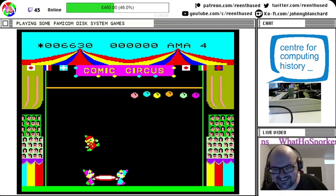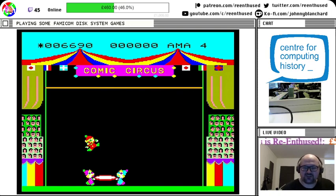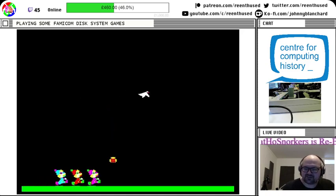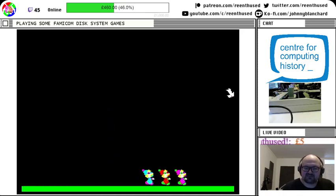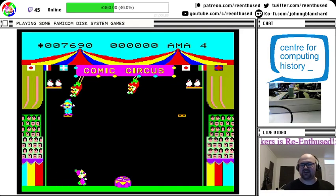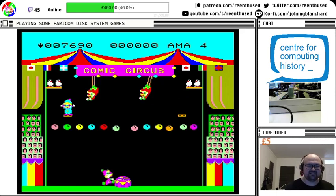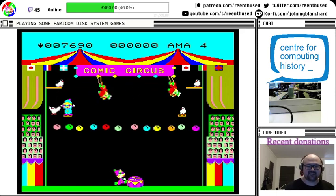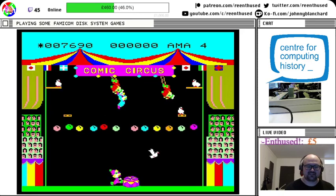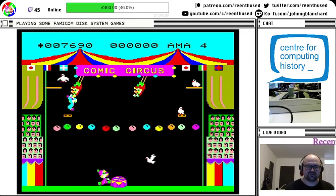But yeah, it's an odd game, that's for sure. But again, lots and lots of colour. The clowns are recognisably clowns, which is a big thing, I think. Oh, and again, we've changed. So the scenery's changed. It's the same game, really, but we don't know who's going to fall off, or where he's going to fall off.